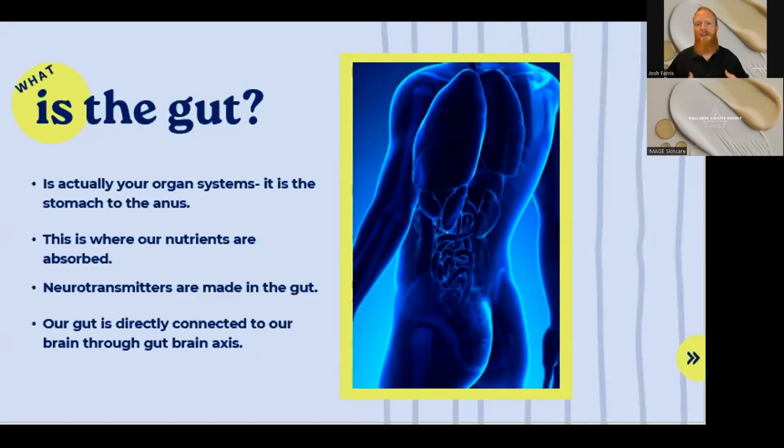It goes into your small intestine and even down into the large intestine. And this microbiome is made up of bacteria. It's made up of some viruses. It's actually made up of different kinds of fungus, and when we say fungus, that doesn't necessarily mean a bad thing. It's made up of different organisms inside that tract that make up your gut microbiome.